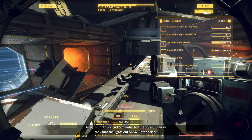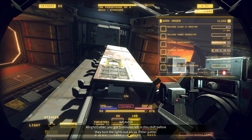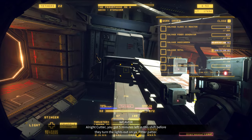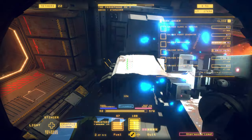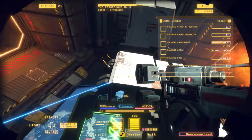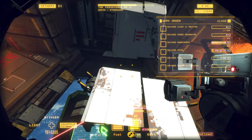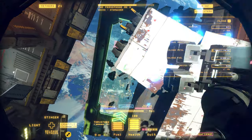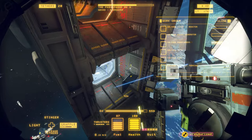All right, Cutter, you got 5 minutes left to this shift. 5 minutes. They always want to stop me when I start having a good time and getting into the swing of it. Let's send the rest of these pieces over here to the processor. What is this on the side of it here? It says it's just a nanocarbon attachment. Fair enough.